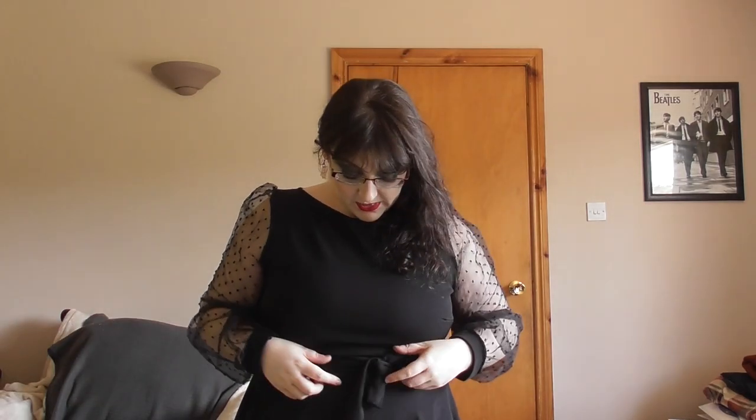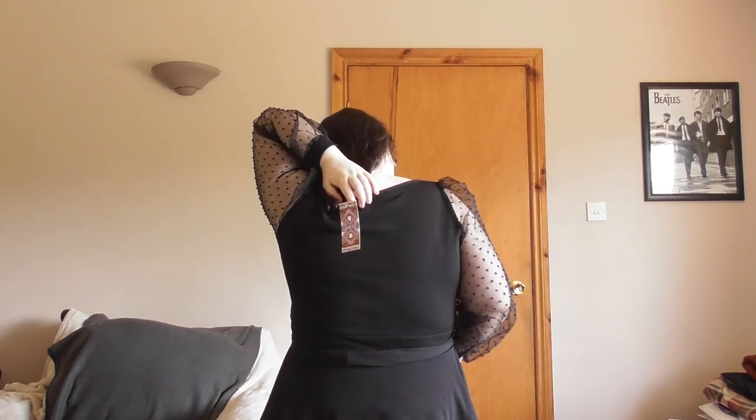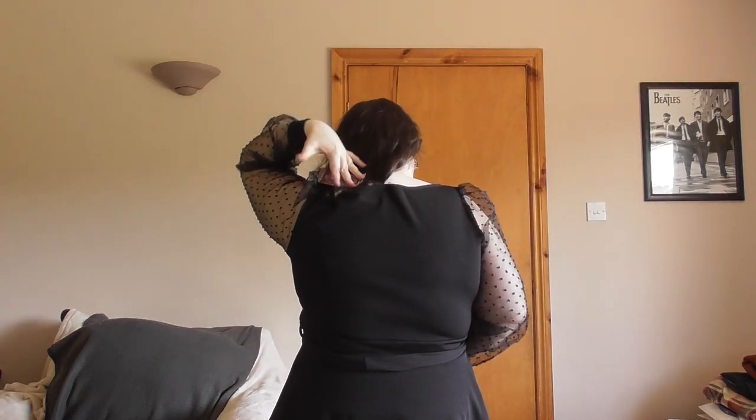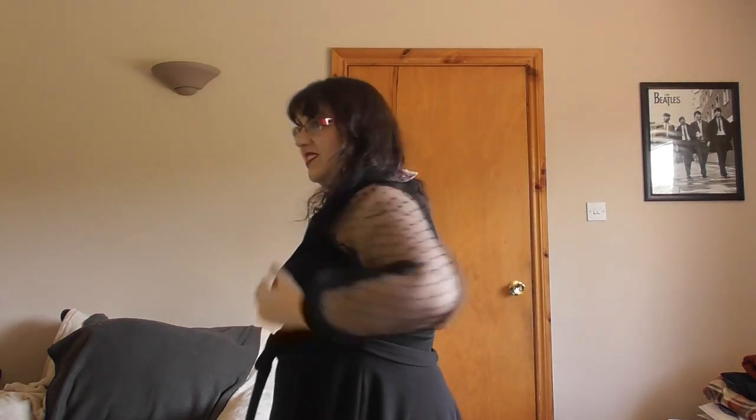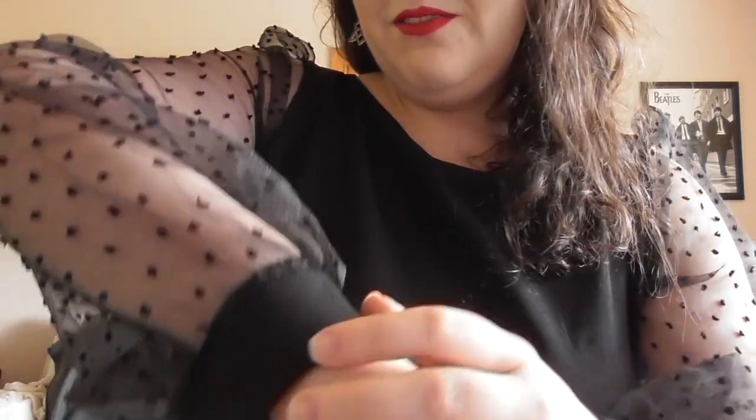I think it was like a return item. I don't really mind. There's a nice sort of belt detail. I think it cinches me in at the correct spots there. That's where the tag is. Yeah, I quite like that. That's totally appropriate for work, etc., for when we get back to it. I like the little polka dot details, and I like the little bit of ruching up here. It's super, super cute. And the little cuffs at the end.